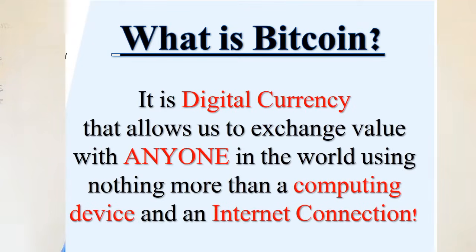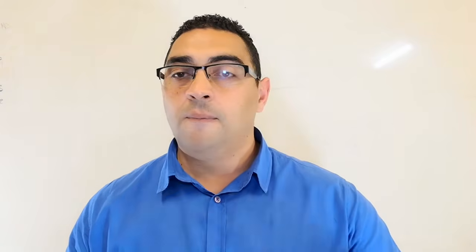Now Bitcoin is also a digital currency, right? It allows us to exchange value with anyone around the world using nothing more than a computing device and an internet connection. Now we already know a computing device can refer to a laptop, a cell phone, any sort of device that can connect to the internet. Now Bitcoin is mainly used as a means of payment.